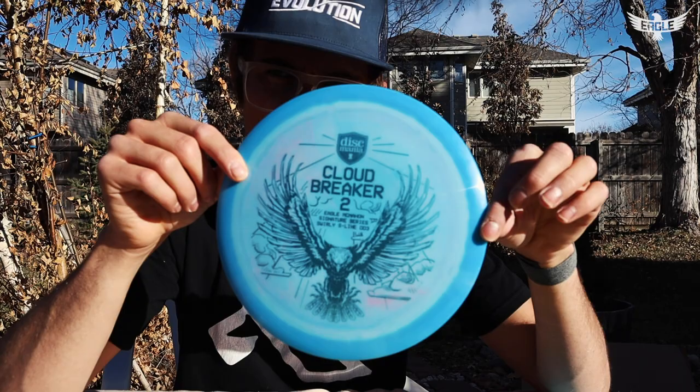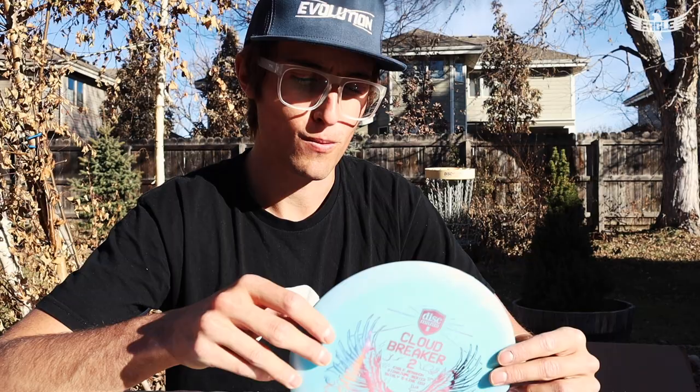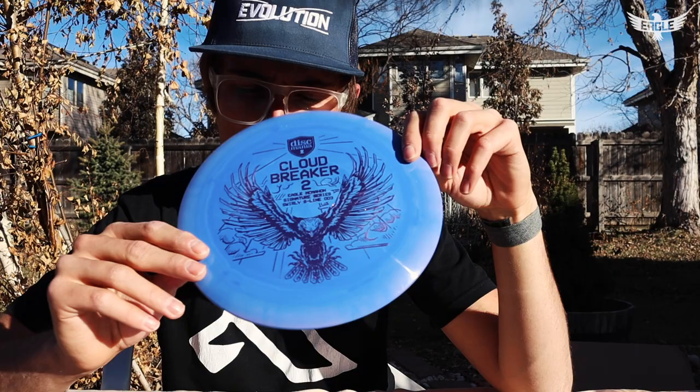That had the best feel in the hand. I was throwing one for a little bit of the year for like a sidearm. Unfortunately, I threw it in the water at USDGC. Another blue one and a purple one. And that was the Cloudbreakers.